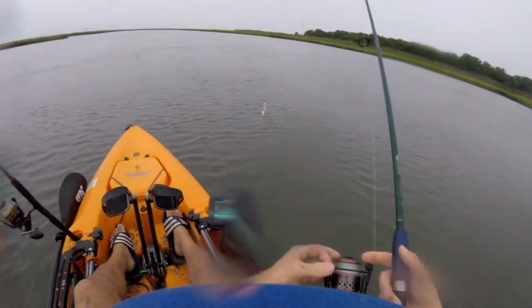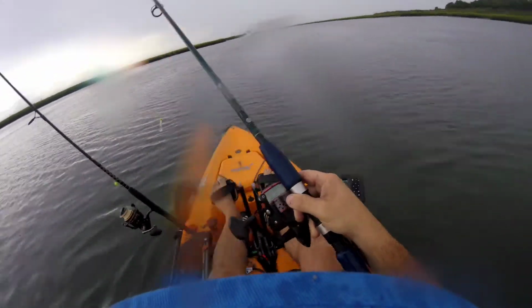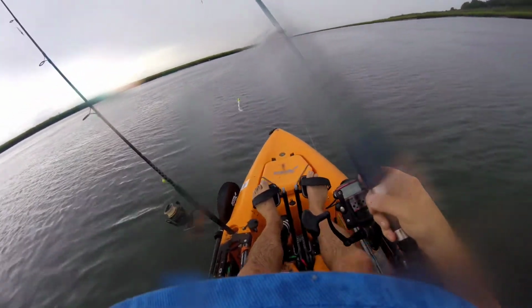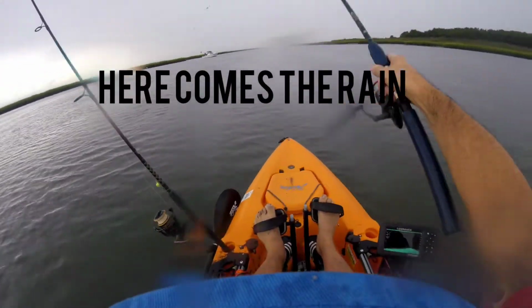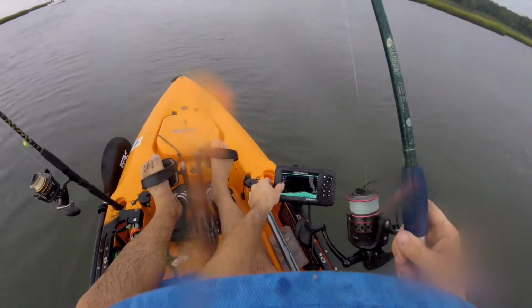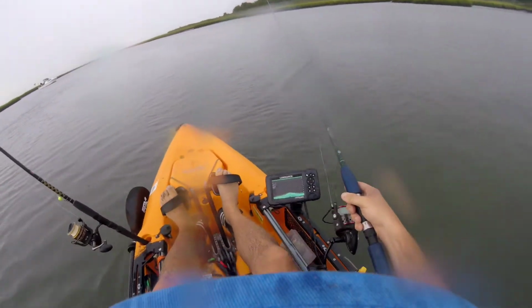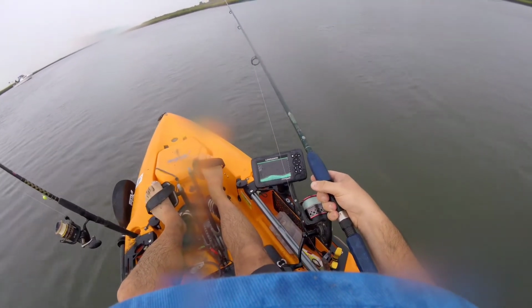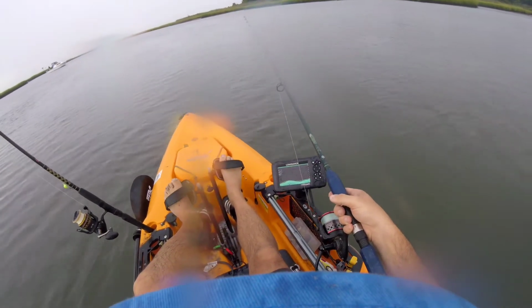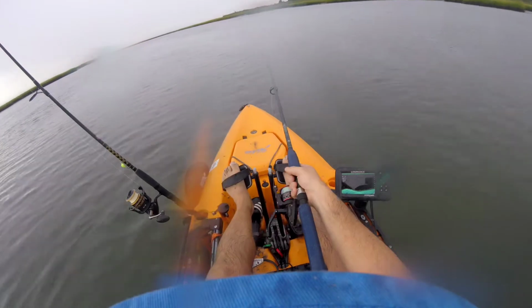All right, we're about 10 and a half feet of water again here. It's starting to rain. I don't know how much time I'm gonna have. I just put a new jig head on and put some shrimp juice on the white Gulp. Eight feet of water here. So far, I just caught 2 shorts. There's no lightning yet, so I'm not panicking too much.